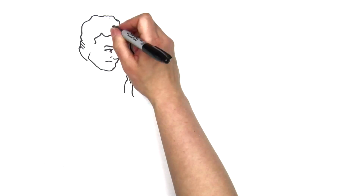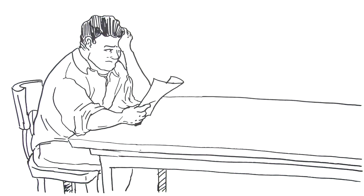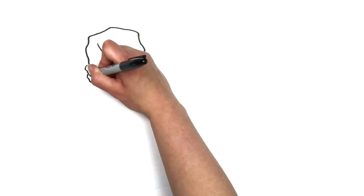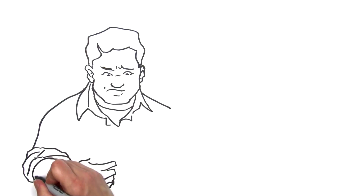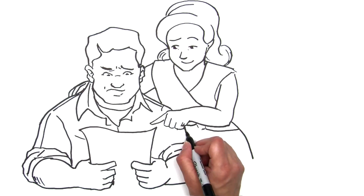Tim saw his doctor when he was sick last month, and now he's receiving stuff in the mail about it. He's confused by all the paperwork. His wife Lisa walks in and sees he's frustrated. "It's not as confusing as it looks, Tim," she says. "But I can't figure out how much to pay," says Tim.